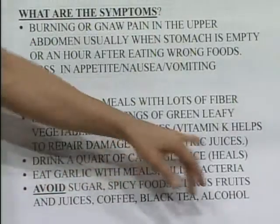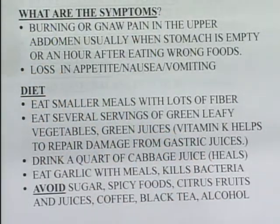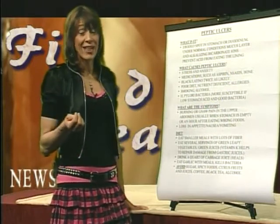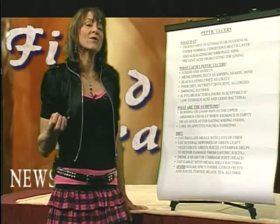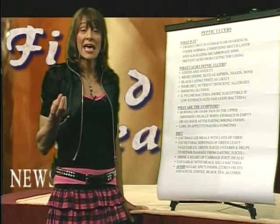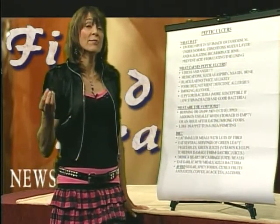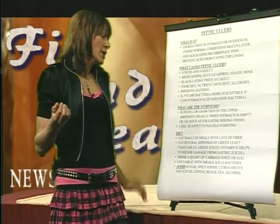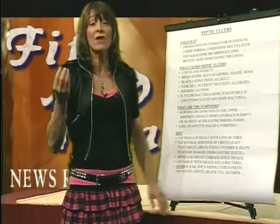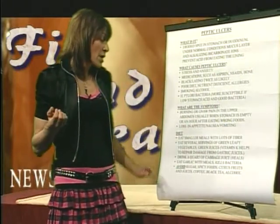Eating several servings of leafy green vegetables. I've got to tell you, I think most people are lucky if they eat a salad a day. Leafy greens, all greens, have a vitamin in them called vitamin K. And this vitamin K is very, very important in order for the stomach to repair damage from these gastric juices.